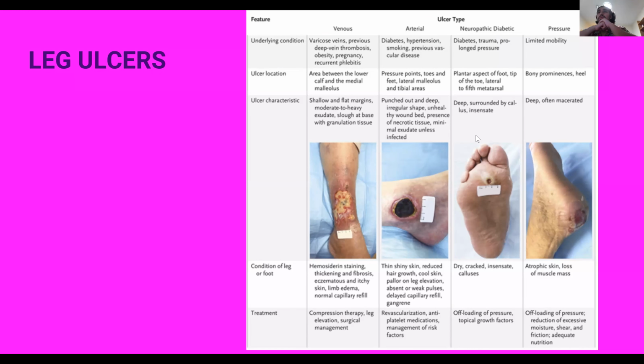It's like a punched out lesion, because you see it on the pressure points, and this is more of a punched out and deep lesion, and you get necrotic tissue in that. And the treatment for this is actually revascularization surgery and antiplatelet medications to manage your risk factors. And you want to manage the risk factors like smoking and diabetes and things like that.